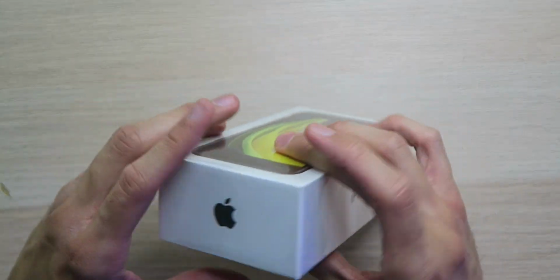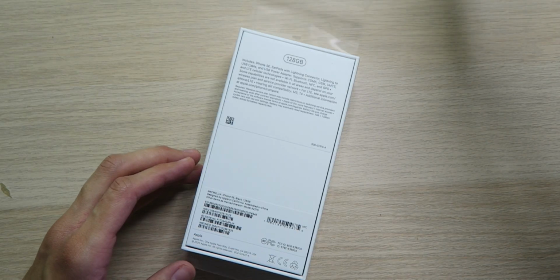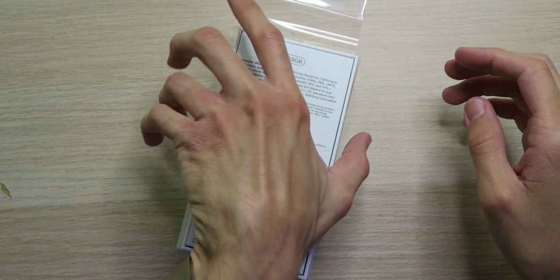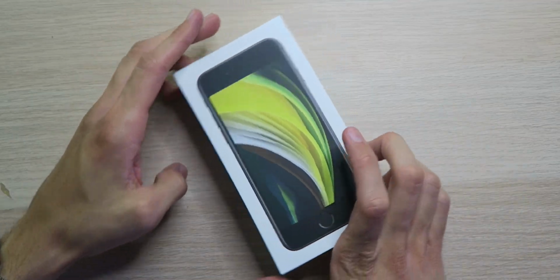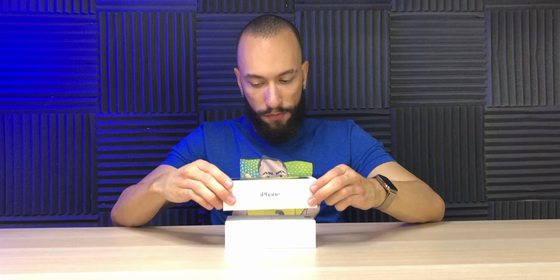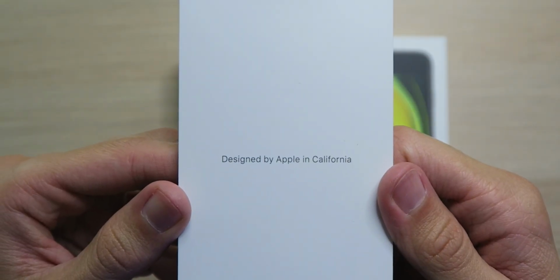As always, Apple's packaging is the standard. At least I always thought so. Their packaging is always amazing. Oh yeah, I mean, look at that. Clean. I mean, look how smooth that was. I'm impressed by packaging a little bit more than I probably should be, but this right here is top tier. Designed by Apple in California, of course.